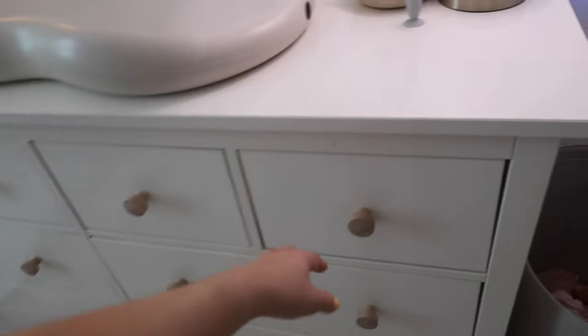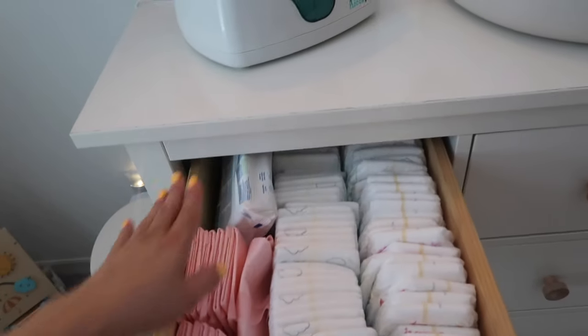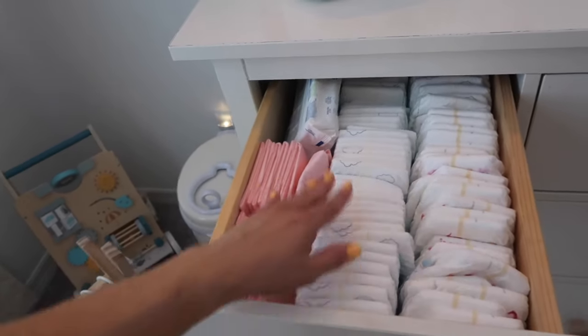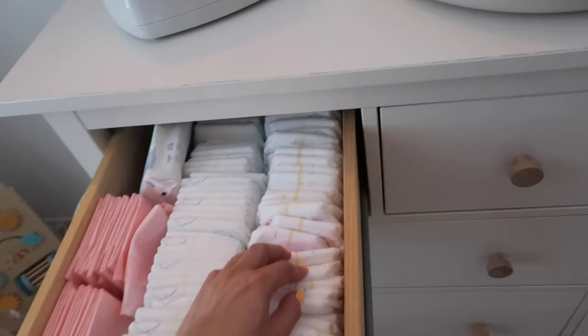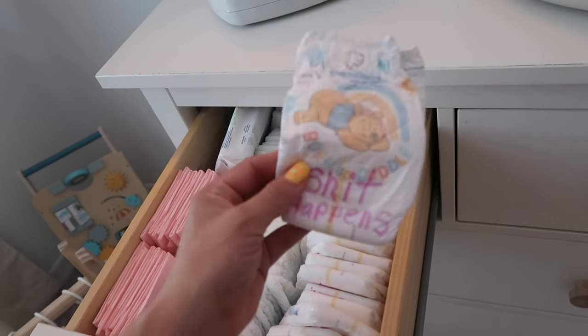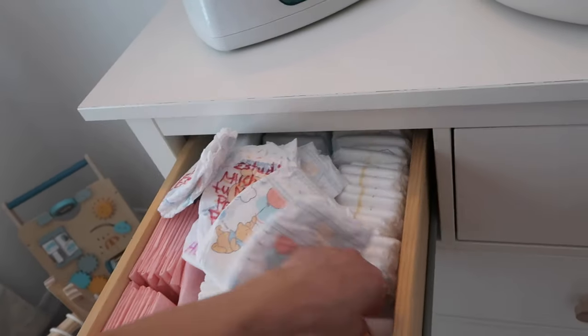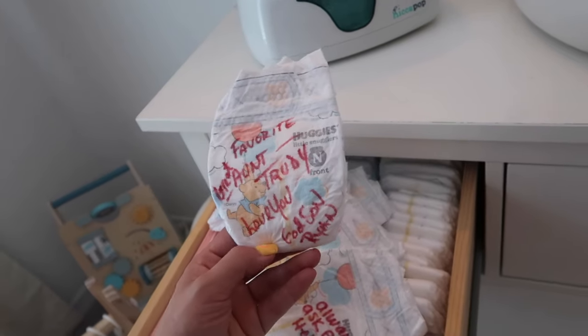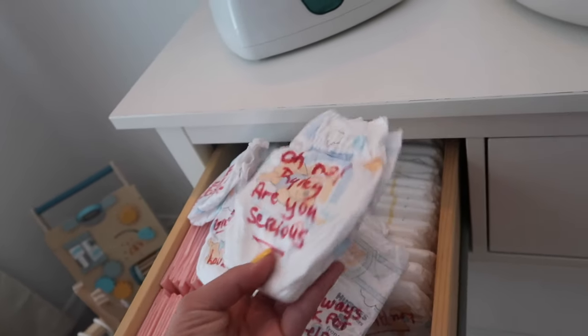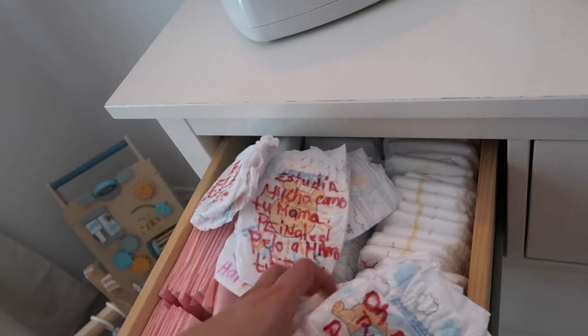So spoiled. Oh, I need to show you guys the dressers inside, like all the compartments. This is like the main thing, I feel like. So starting over here, we have all her diapers, wipes. These are the little changing pad disposable things. And then I highly recommend, if you're having a baby shower, have your friends and family write a little funny something on the diapers, so it makes late night changings a lot funnier. It can be funny or like sentimental. Favorite great aunt Trudy. Oh no, Riley, are you serious? So I thought that was a really cool and funny, cute idea.